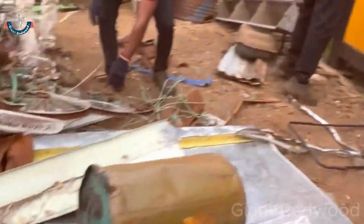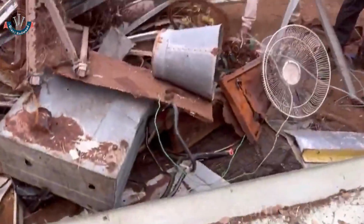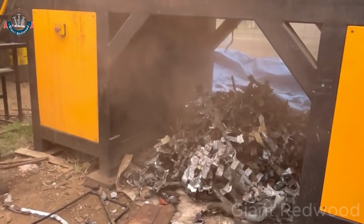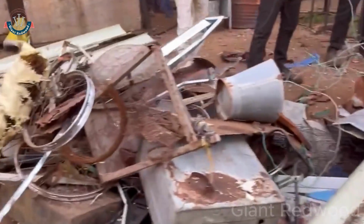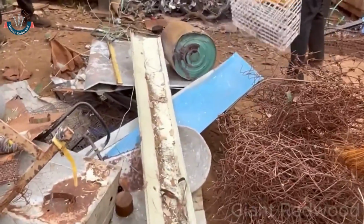Powered by a high-torque industrial motor, this shredder uses twin rotating shafts or a heavy-duty hammer mill system to rip through all kinds of materials, from softwood scraps and bark to plywood, plastics, light metal brackets, and even packaging waste. Its rugged construction and carbide-tipped blades ensure that nothing stands in its way.